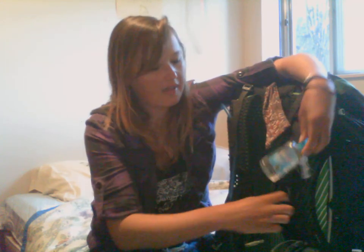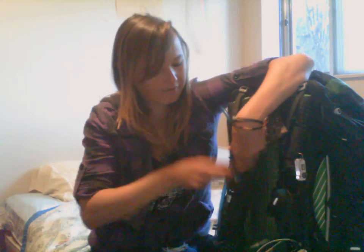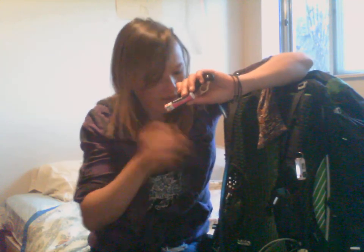In this pocket here I have hand sanitizer, which was nice to have. And then in the other pocket I've got my knife, my chopstick, and then sunscreen.